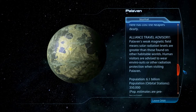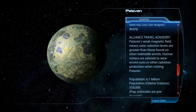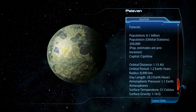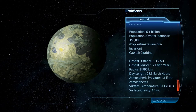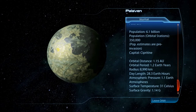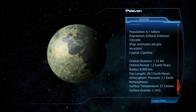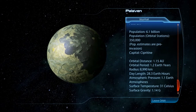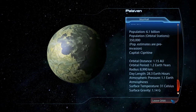Alliance Travel Advisory: Palaven's weak magnetic field means solar radiation levels are greater than those found on other habitable worlds. Human visitors are advised to wear envirosuits or other radiation protection when visiting Palaven. Population 6.1 billion, assuming before the invasion. Population orbital stations 350,000. Yes, population estimates are pre-invasion. Capital Cipertine. Orbital distance 1.15 AU, orbital period 1.2 Earth years, radius 8,990 kilometers, day length 28.3 Earth hours, atmospheric pressure 1.1 Earth atmosphere, surface temperature 31 Celsius, and surface gravity 1.14 G.